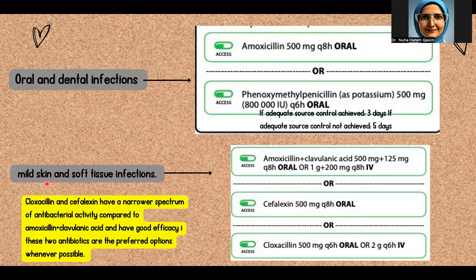What about mild skin or soft tissue infection? The same, we can use Augmentin, cephalexin, or cloxacillin, because they found that cloxacillin and cephalexin have a narrower spectrum of antibacterial activity compared to Augmentin and have good efficacy. These two antibiotics are the preferred option whenever possible. So if we have cephalexin, which is Keflex, we can give 500 TID orally, or cloxacillin 500 every 6 hours, or 2 grams every 6 hours IV.